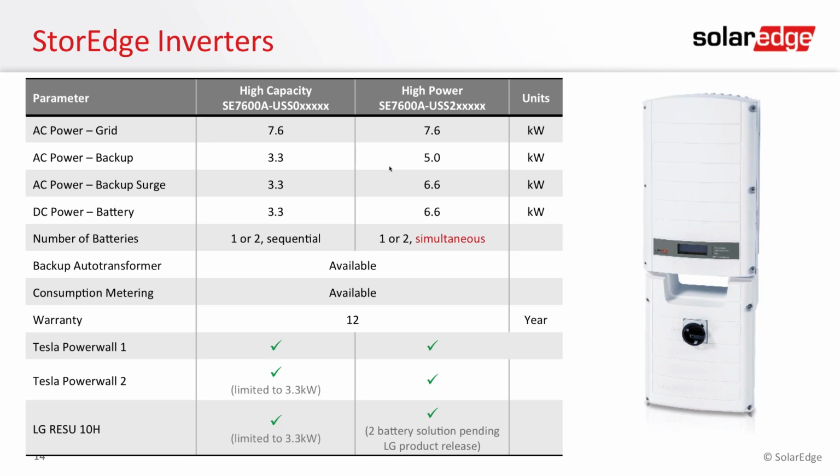So it's totally fine to go and buy one right now and permit for two and wait for the second product to be available from LG. They have announced that they expect to have that available this summer. But any two that you were to purchase right now would not be able to be connected to the same inverter. So that's a product update that we're waiting for from LG in that regard.